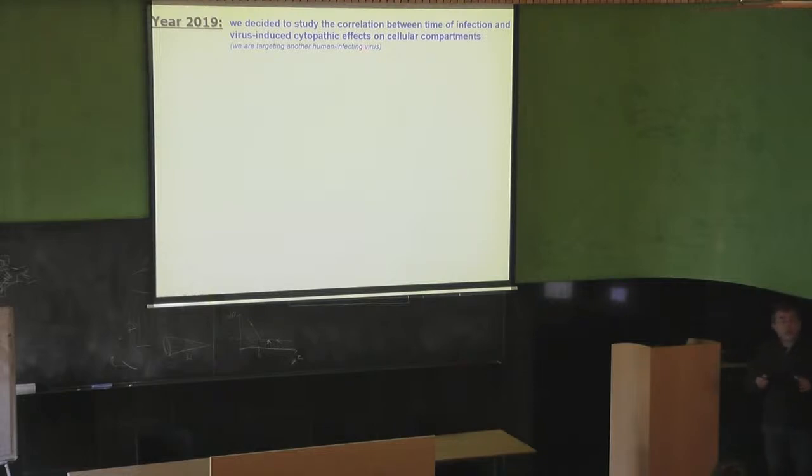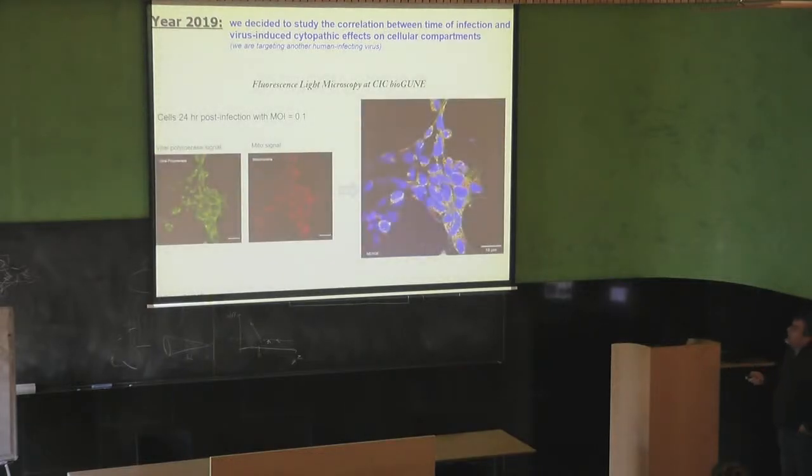So we have some cells, we take virus at different MOI, and we infect the cells, and then we take the cells at different time points. And we wanted to look at what type of damage these viruses caused to the different cellular compartments. And this was the original idea.